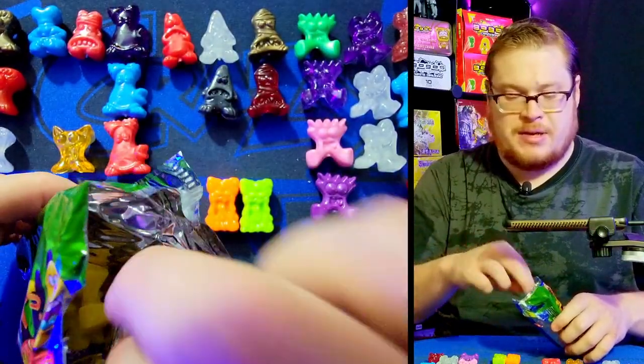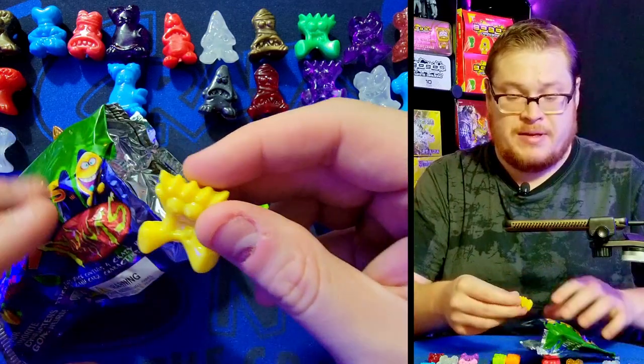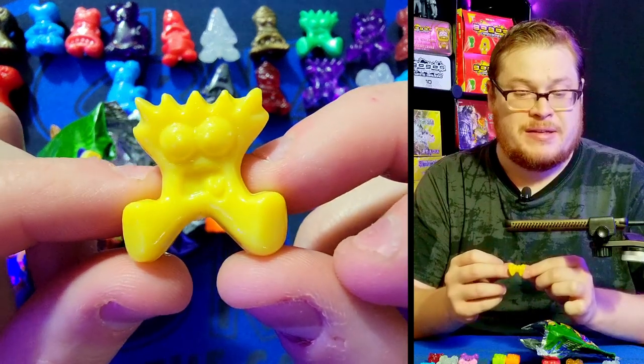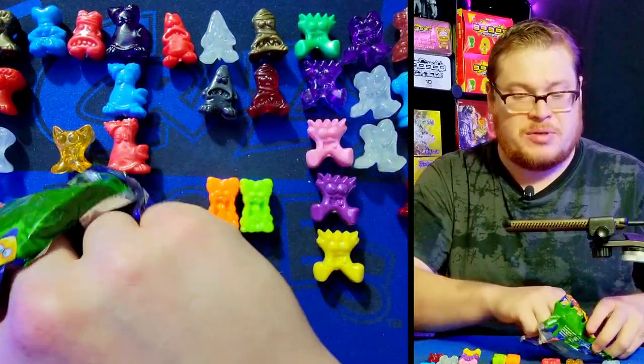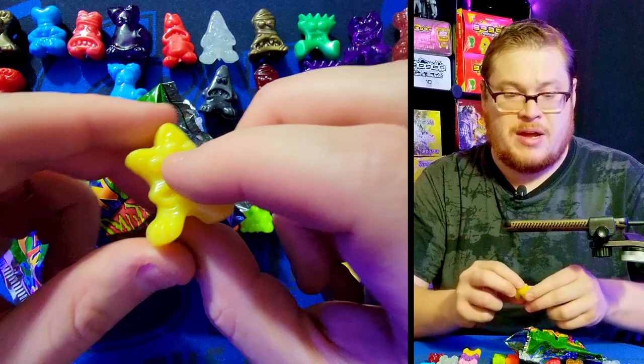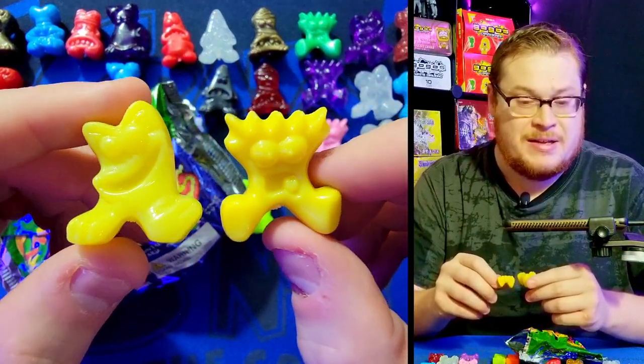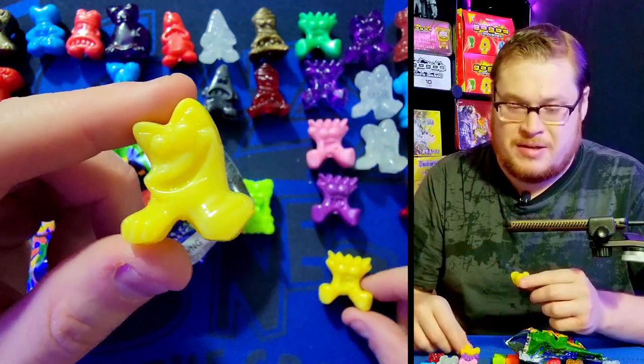Pull out the stickers. We're just making a massive stack of stickers. An ugly looking yellow. Not a fan of that yellow. Yeah, that's kind of a gross looking one. And let's see who else we got. Another one of the weird looking yellows. This one's kind of a little bit different, honestly. They're a little different, oddly enough.